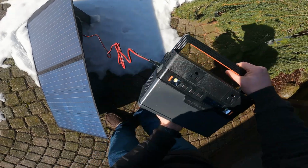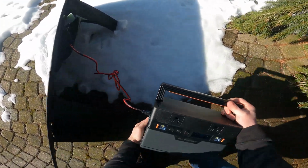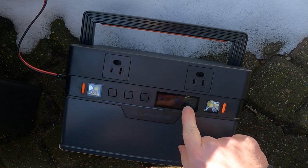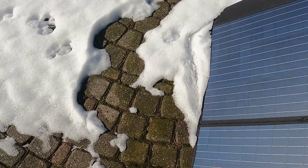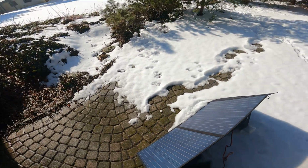So it actually just lit up, and it's showing that it's getting wattage in. So let me see if I can see it in the shade here. So right now it's showing me 33 watts, 41 watts. So it's building up right now as this sun is clearing it. So it's pumping in about 50 watts right now, 50 or 60 watts.